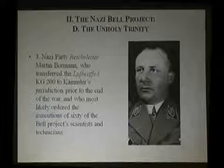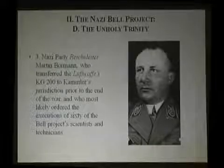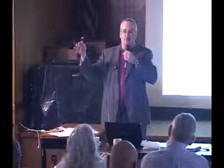And here's the final character in our unholy trinity. This is Nazi Party Reichsleiter Martin Bormann. He's the actual head of the Nazi Party for most of the war after Rudolf Hess takes that unusual flight to the United Kingdom. It's Bormann who replaces him. It is Bormann who transfers to General Kammler's jurisdiction at the end of the war Kampfgeschwader 200, which is a special unit of the Luftwaffe that was responsible for all of the covert and special missions of the Luftwaffe. It's this unit that had control of all of Nazi Germany's ultra long-range heavy lift aircraft.